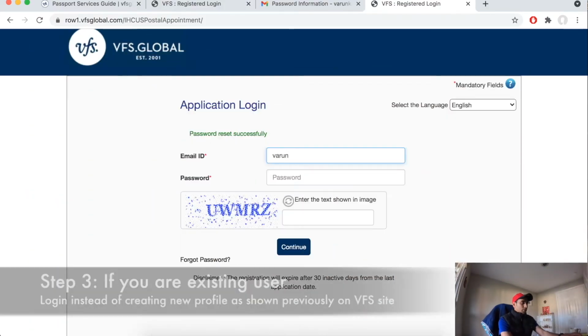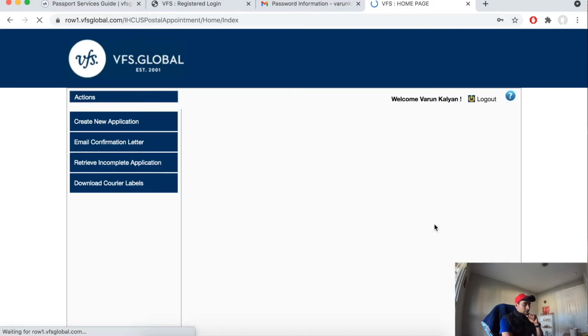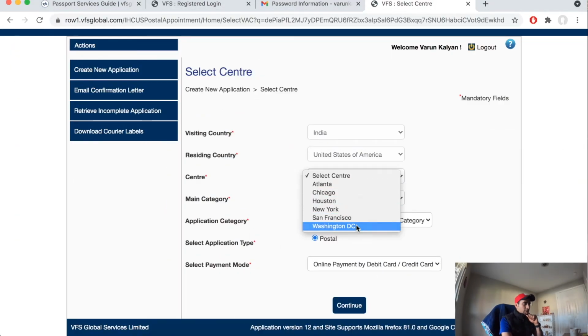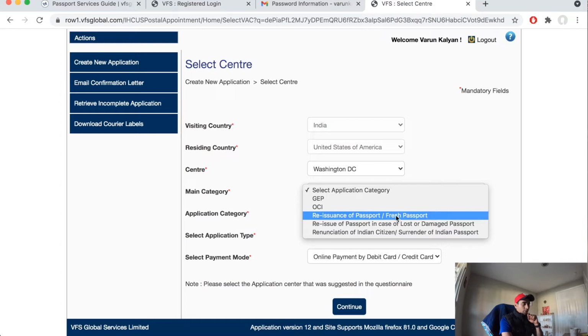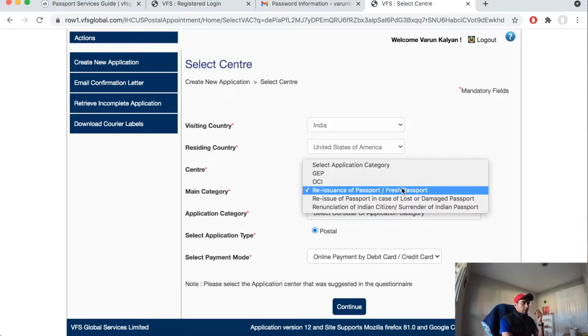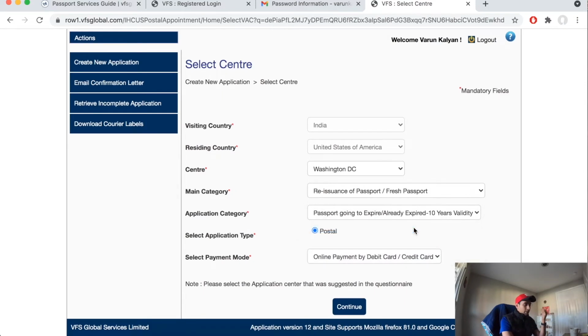If you're an existing user, you enter your details, give the right CAPTCHA information, and you log in. You log in and you say your mission or the center is DC. Your application is based on your reissuance of a passport. In case it's lost, you select that, and if you're renouncing or surrendering your Indian passport, that is the option. And you will say that your passport is going to expire or is already expired if it is.